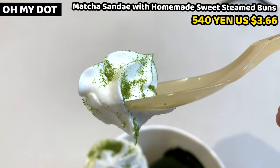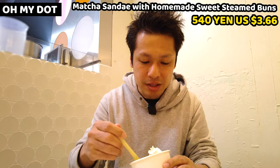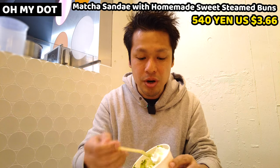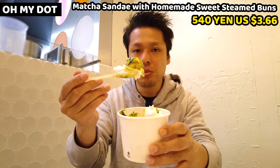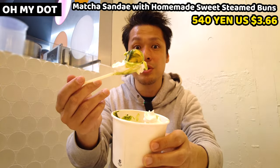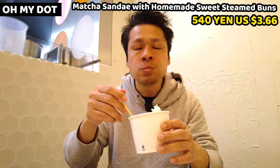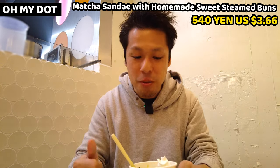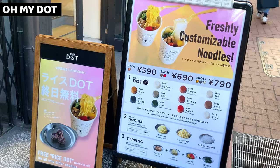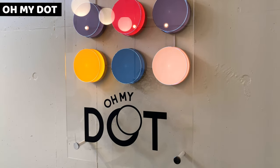It has also gentle sweetness of cream. This is so milky, creamy, really good. Okay, last bite. I'm going to have ice cream with matcha sauce and pancake and whipped cream all together. This is a treasure box of taste. This is marvelous. We can enjoy tasty noodle soup and also dessert. Oh my god, it's a fantastic spot in Shibuya.